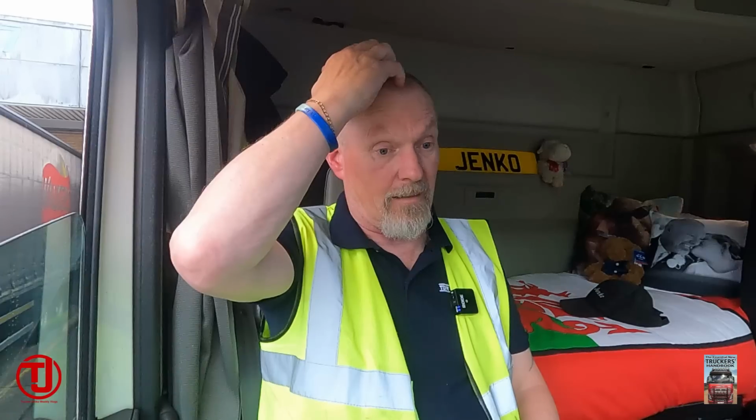Is there anything else I can show you? I don't think so. I think that's about it really. But yeah, nice roomy cab, comfortable, smooth. Can't get over how quiet it is. It is so quiet, it's unreal.